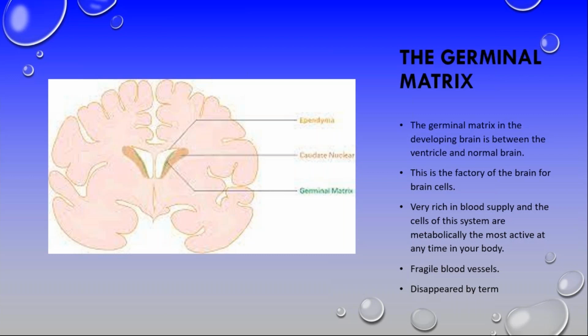So now let's talk about the germinal matrix of the brain. The germinal matrix of the brain is what the neurosystem originates from. It's in the brain up until about 32 weeks, and then it starts disappearing. So all these neuro cells that are needed arise from here, and as the brain grows, they move away. It sits between the ventricles and the normal brain. And this is the factory of the brain cells.